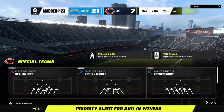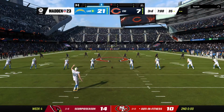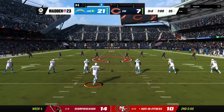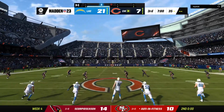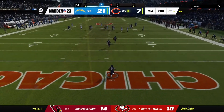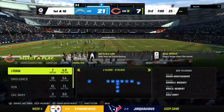Welcome back. Charles and I settled into the booth, ready for quarter number 3. The Bears going to see the football first, and they trail here as we get back underway to start this second half. And this will come out to the 25 as Jones elects for the touchback.